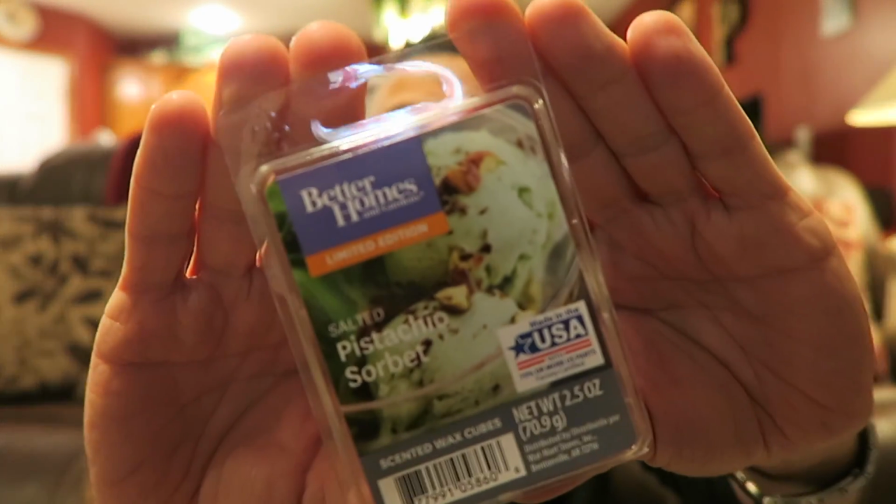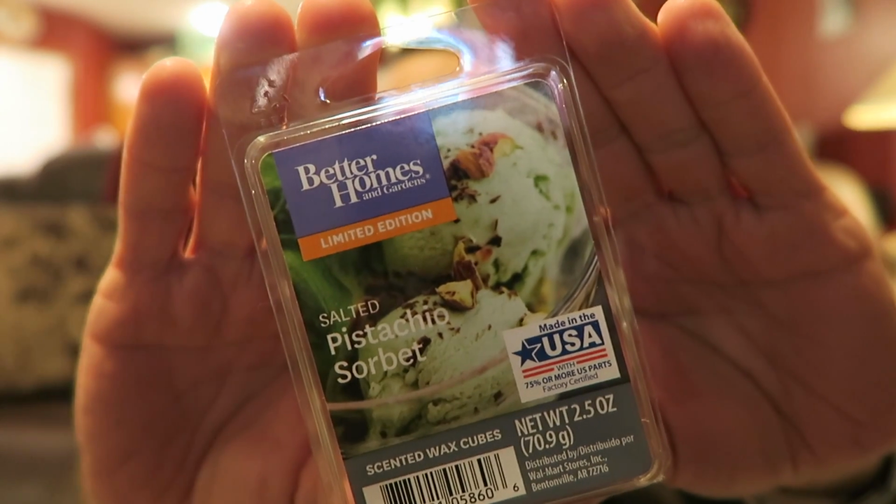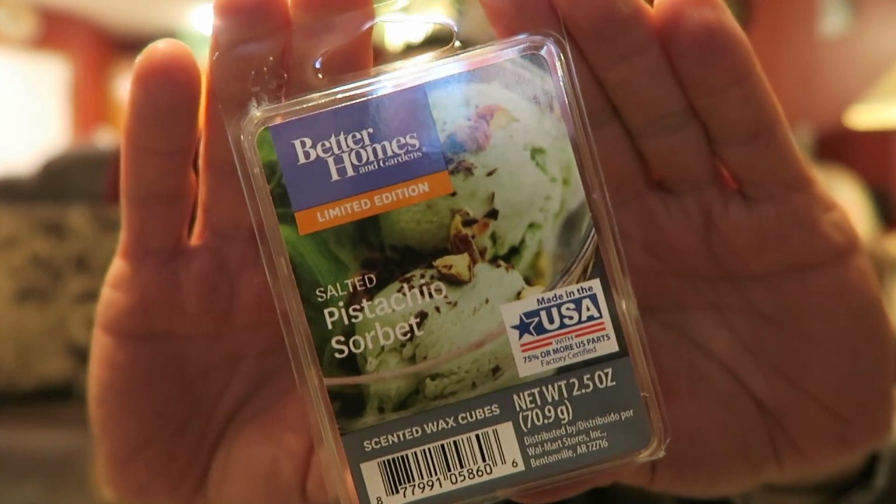So we'll see how that one does. It smells pretty good. Next we have salted pistachio sorbet, and it's got the pistachio ice cream on there.